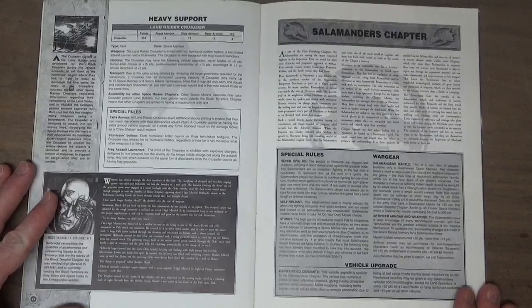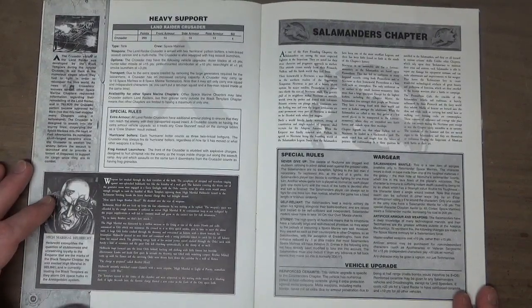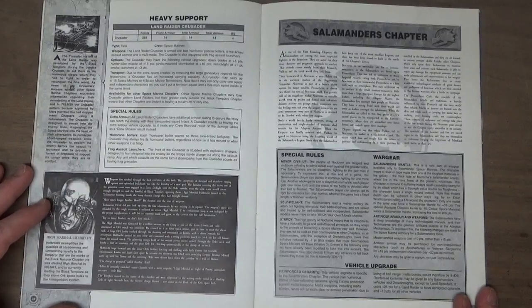All right, so let's check out the Salamanders' special rules. What makes them different from normal Space Marines? People of Nocturne are dogged and stubborn. So this rule is called Never Give Up. To represent this, at the end of the game, the Salamanders player can decide to continue fighting for one more turn. Wow. Another whole game turn is played as normal, i.e. each player gets one more turn. The result of the battle is decided after that turn is finished. The Salamanders player can always opt to fight for one more turn, whether the game is a fixed length or finishes randomly. Cool. That's neat. It's fluffy.